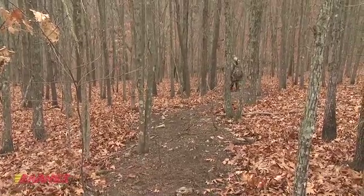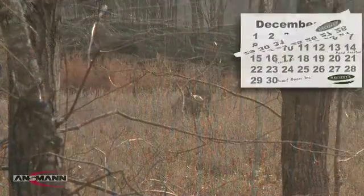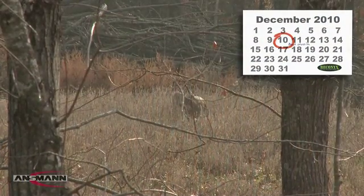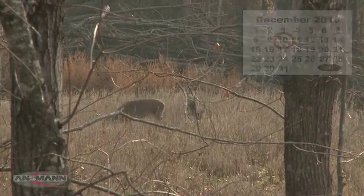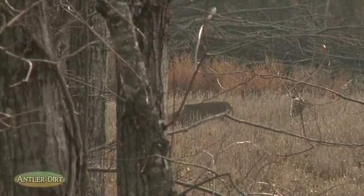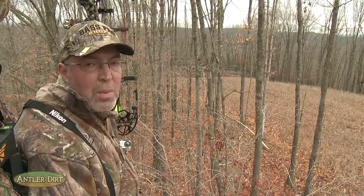But I do know you can't kill deer sitting in the office, so we're out here. And we've been here before, seen a bunch of deer. Really hoping for one of two things: that a female fawn that has the right perfume on comes in and brings someone with her, or just a post-rut buck is out here trying to forage on these beans.